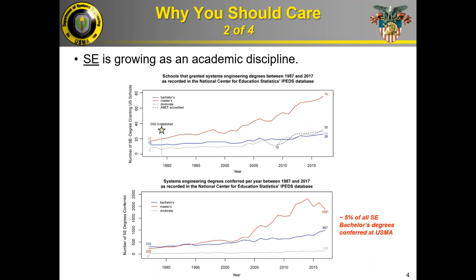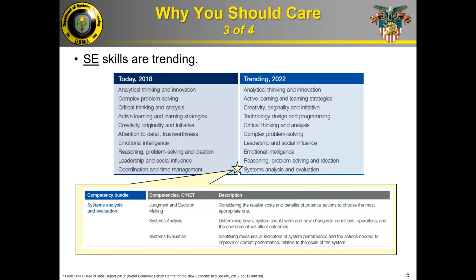Moving to the bottom panel, this need is further reflected in the explosive growth of SE degrees conferred at the master's level. Moreover, with roughly 1,000 bachelor's degrees awarded in SE each year in the United States, USMA's SE majors not only account for 5% of each USMA graduating class, they also constitute roughly 5% of all SE undergraduates across the country. To be sure, systems engineers and the skills they possess are trending.